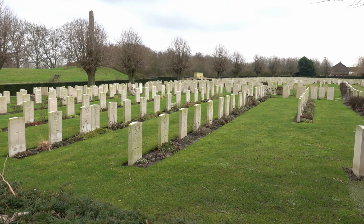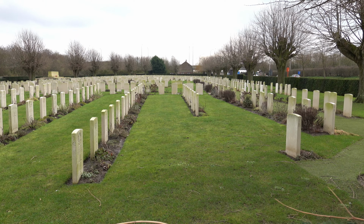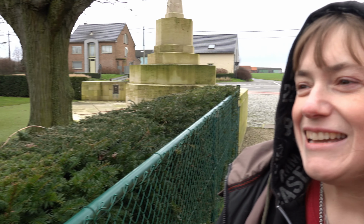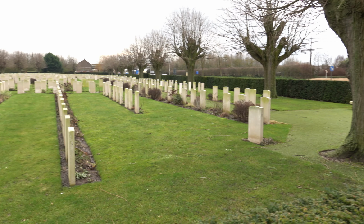So this is the graveyard with all the buried soldiers here. I have a question. I don't know the answer. Is this a British cemetery? Or Essex? Yeah, it's British. You can also read it on the back there if you like. Okay.